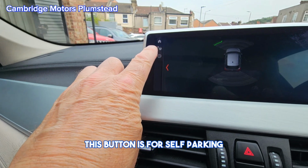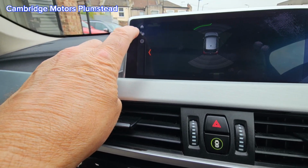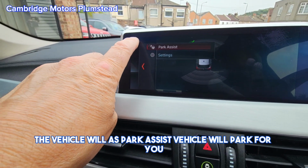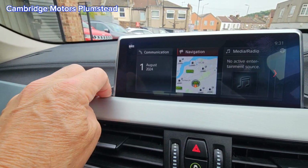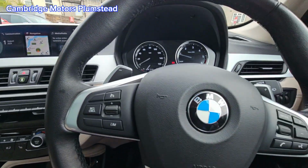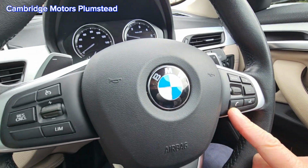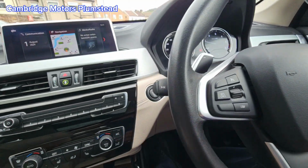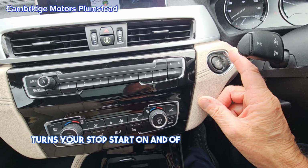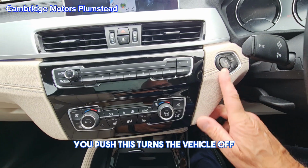This button is for self-parking. So the vehicle will, as park assist, park for you. We'll happily do a video of that if you wish, if you give us a call. Different mode here, voice activation, telephone button, multifunction steering wheel. This button here, stop start, turns your stop start on and off. To turn the vehicle off, you push this, turns the vehicle off.